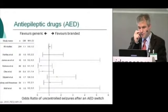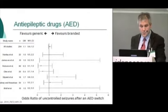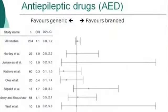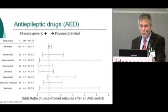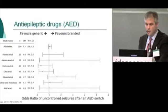But there was a recent review published earlier this year, smaller studies in this case, but nevertheless none of the studies individually showed any favour for the generic versus the branded when it came to assessing uncontrolled seizures after a switch. And the overall pooled estimate at the top of this figure shows an odds ratio of 1 and the 95% confidence intervals either side of 1. So again, even in an area where there has been debate on the appropriateness of generic switching, the evidence suggests that there isn't much difference, if any, when using a far cheaper generic compared with a more expensive branded product.